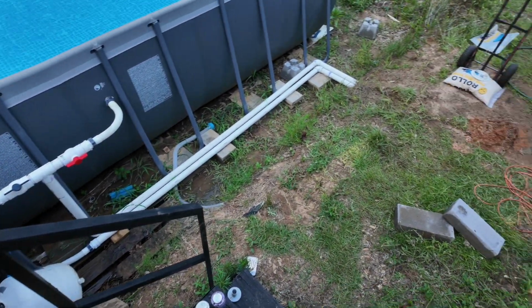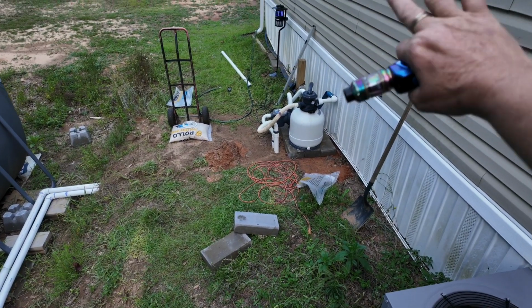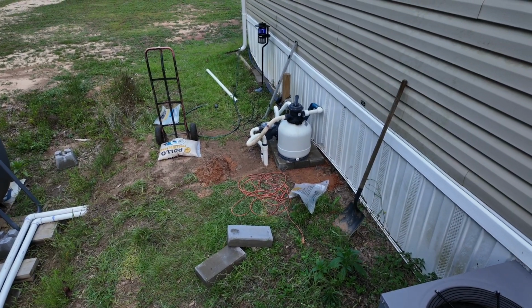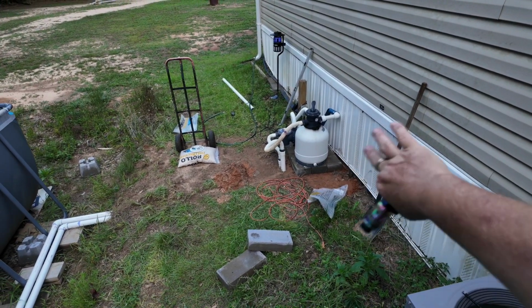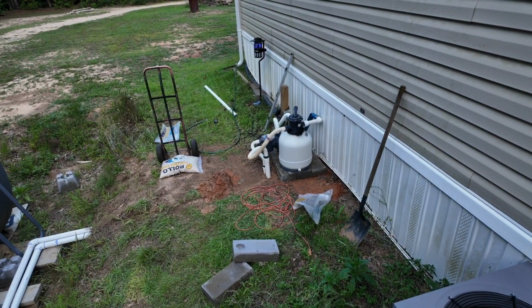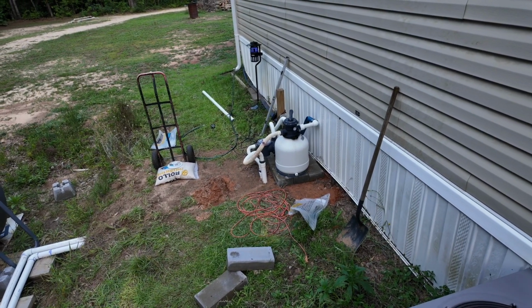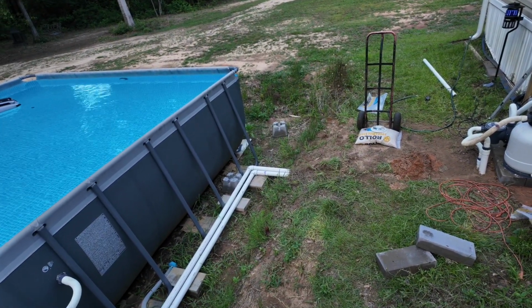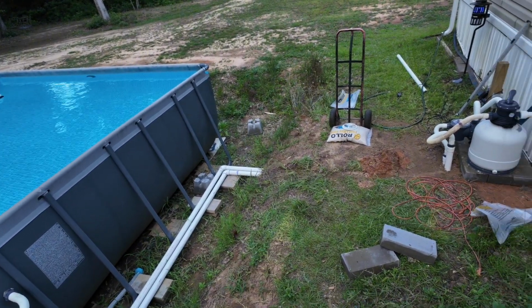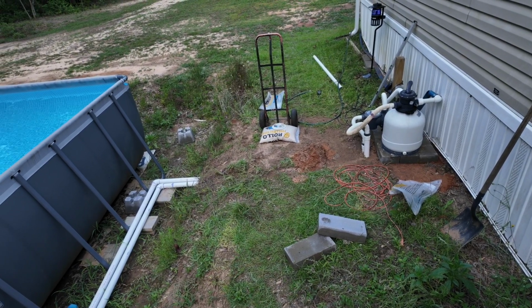All right, another project down. We're going to end up either building something or buying one of those plastic type of little sheds to eventually put this in, but for right now it's sitting on the blocks. It's going to stay there. It looks good. So much better. I don't have to climb down in that hole no more, which is awesome. Yeah, looks really good.